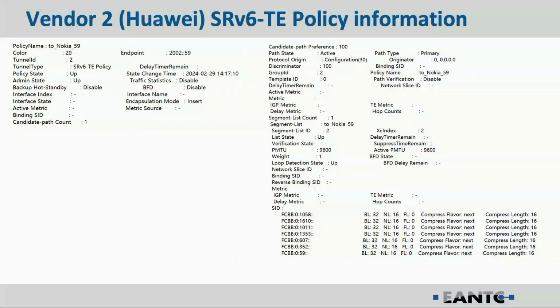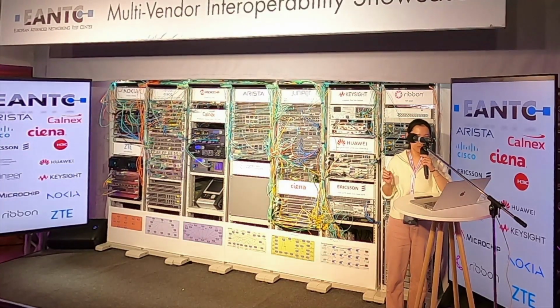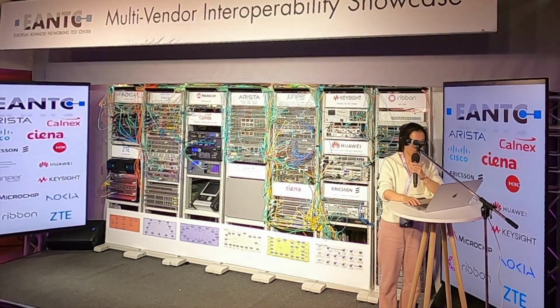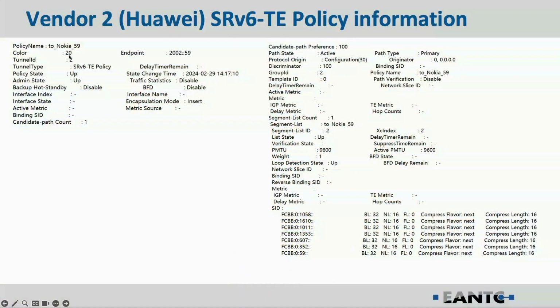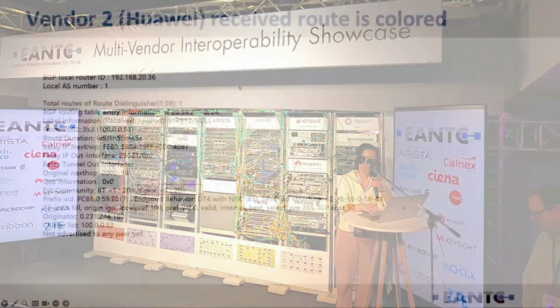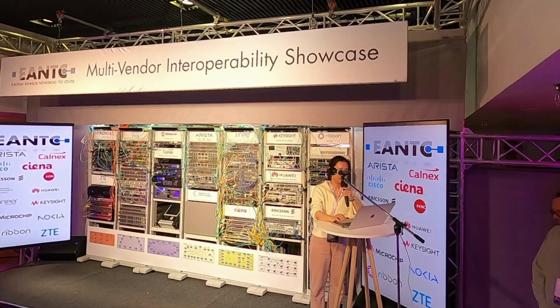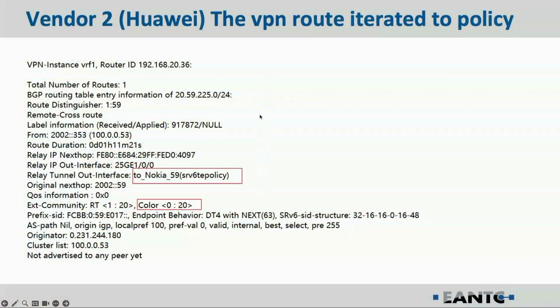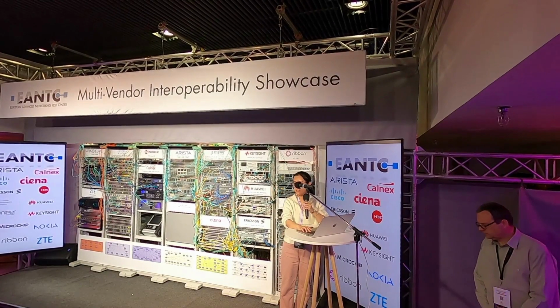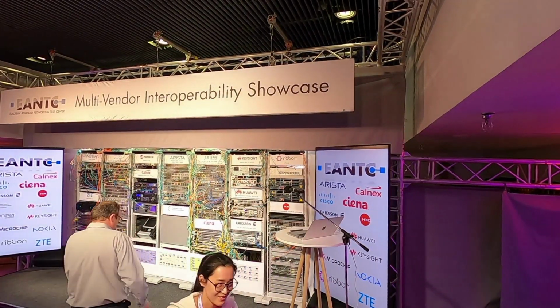And then this is the result of the SRv6 policy. You can see this policy is up, and we can see all the SIDs through this SRv6 path. The color here is 20, and also the endpoint. This is an example where Huawei has learned a route from the peer, and the route has been colored as 20. Also, for the VPN route, this route has been iterated onto the SRv6 policy. That's all from my side. Thank you. Thank you very much, Xin.